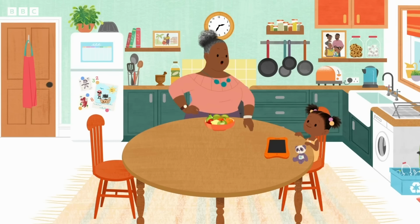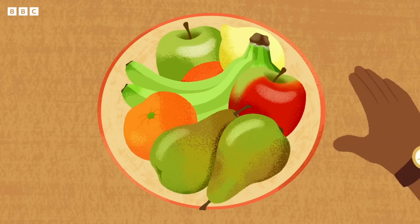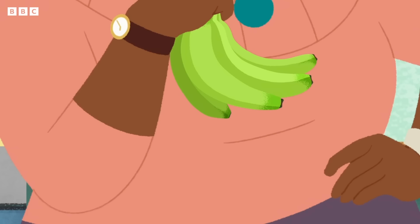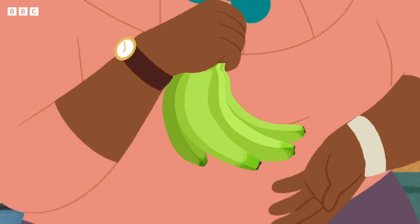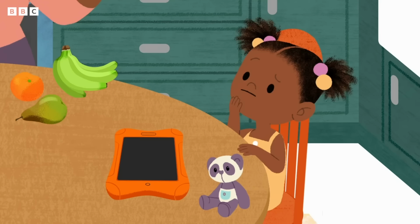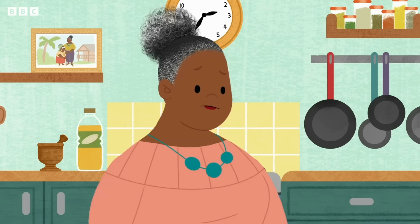Okay, first of all, let's get the bananas. Oh, no. They're still green. Why are they green, Gran Gran? Oh, it means they aren't ready yet. Bananas start out green, then turn yellow once they're ripe. We're going to make green banana bread, Panda.